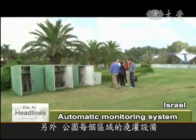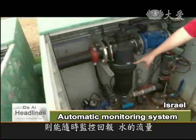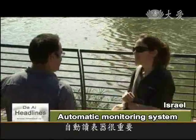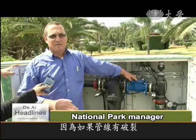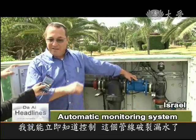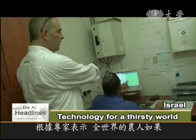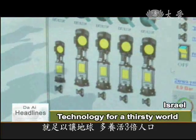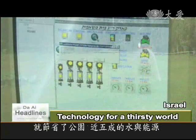In addition, the irrigation system in every area of the park has an automatic monitoring system that can make instant adjustments to the water supply. Flow meter very important because if maybe a sprinkler break, I know in the controller this sprinkler is break and I close to the irrigation. According to the experts, if farmers in the rest of the world saved water like the Israelis, the earth could support 3 times its current population. In the park, the intelligent irrigation system cuts water use by almost 50%.